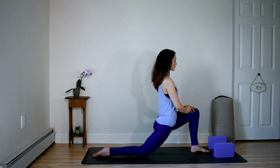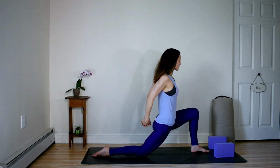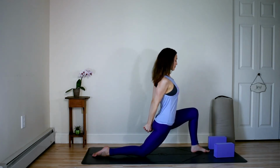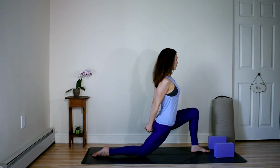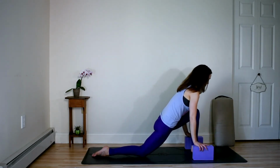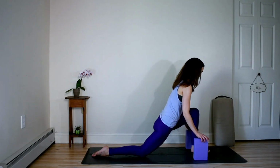And as you're ready, we'll find that opening across the heart center. So interlace the hands behind your back, roll the shoulders down and open, and reach the knuckles toward the mat. Keep the pelvis in a neutral and strong position, and keep giving that baby a little squeeze. One more inhale. Exhale to release and find your blocks.